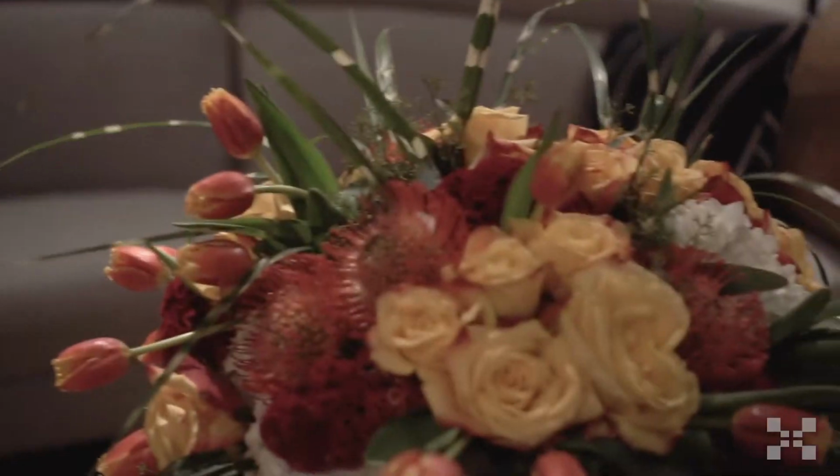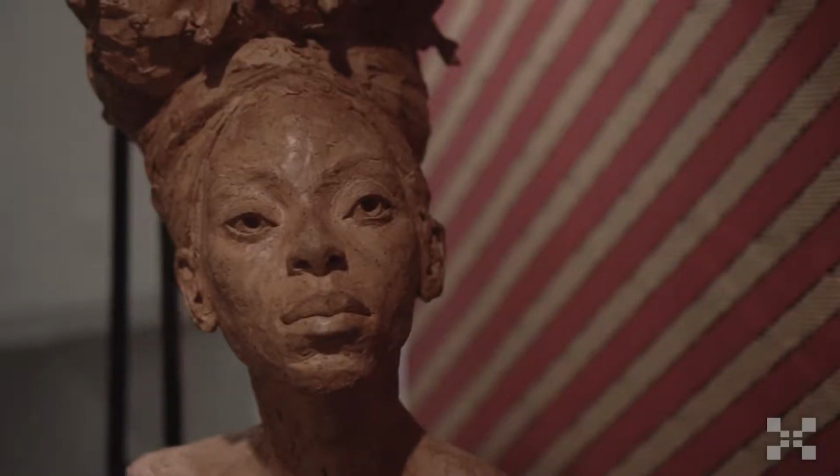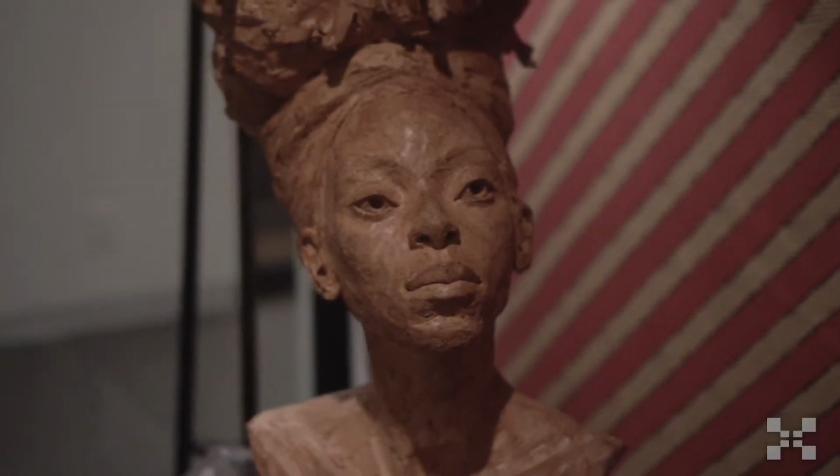I love this bouquet, this centerpiece. But what was your favorite item, the piece you were most excited to work with? The art and the sculpture. I love that sculpture. But I wanted an eclectic feel, a curated feel, like somebody that traveled and saw a piece here and a piece there. So it not necessarily matches, it complements.